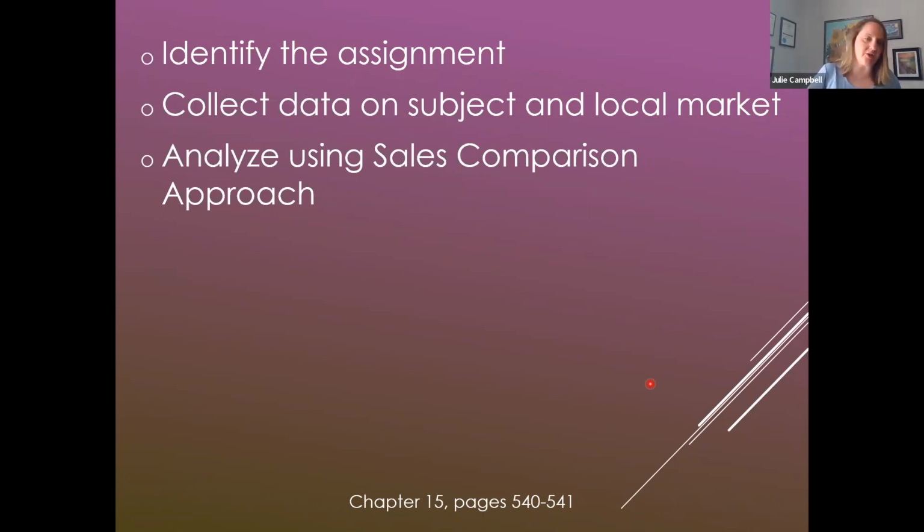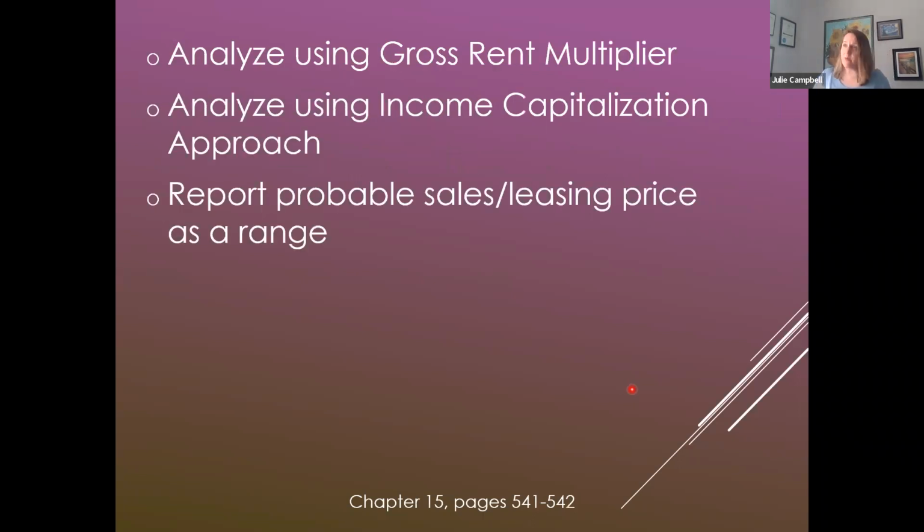Again, our version of the sales comparison approach is the CMA. If we know sales price and rental values, we may be able to use the gross rent multiplier. If we know rental rates and operating income, we may be able to use the income capitalization approach. No matter what, we're always going to report as a range.